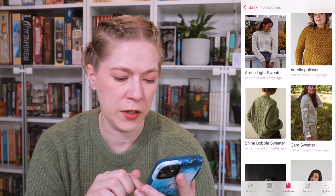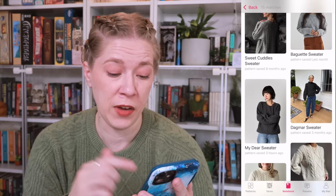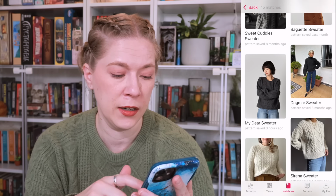So yeah, there are a bunch in here. I kind of went through and just found a bunch. If you have any suggestions, please let me know down in the comments. I've got the Dagmar sweater. I think that has a little bit higher of a neck than I necessarily want.